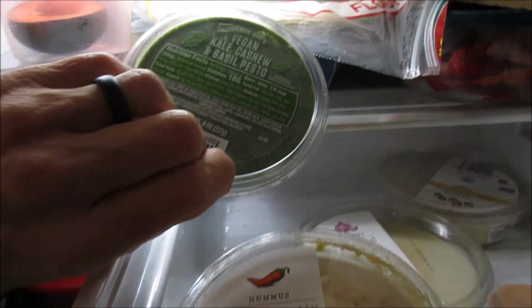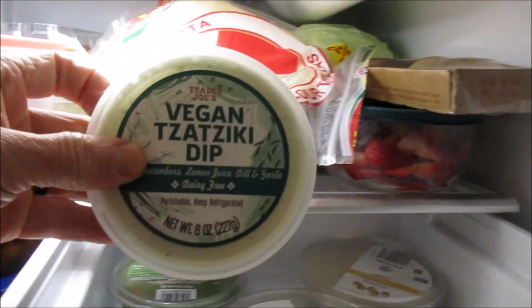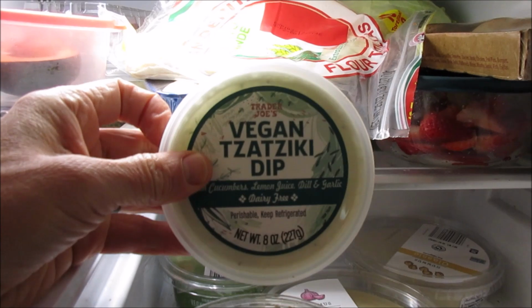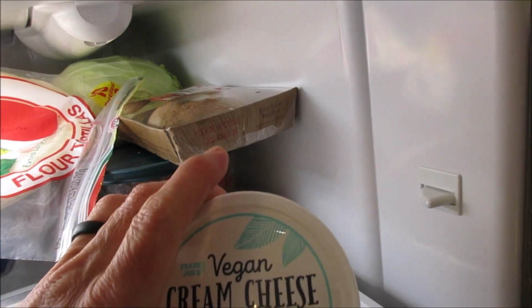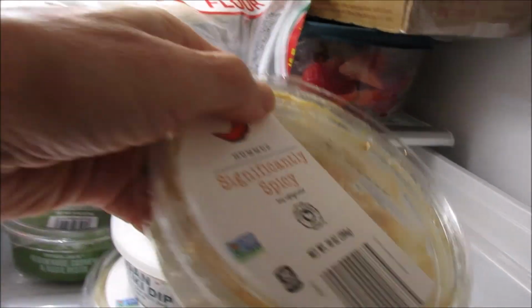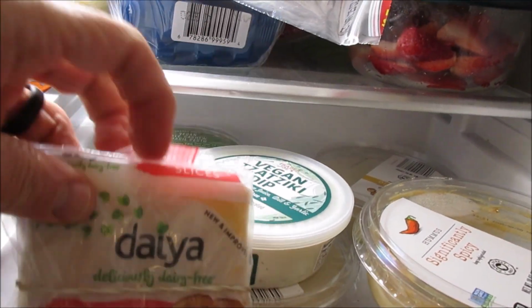There's some vegan pesto, which is absolutely delicious, from Trader Joe's. Super dip here for more Mediterranean style meals. Vegan cream cheese. Always vegan hummus. Lots of hummus. Usually multiple packs of those. Some vegan cheese.